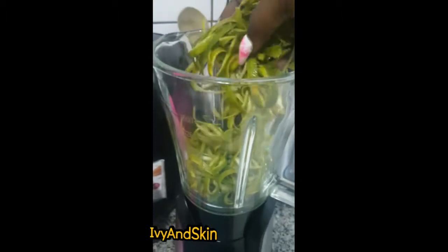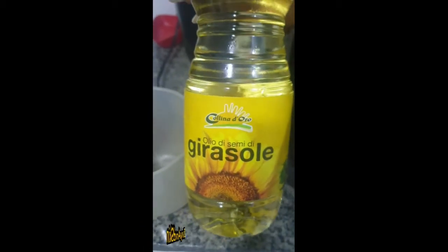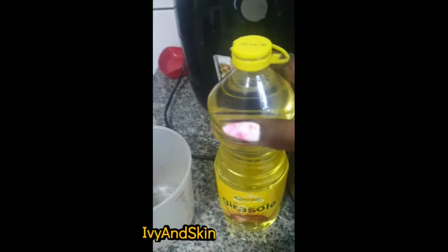Here is my orange peel. I washed them about twice just to make sure they're clean, and I spread them on my hand towel to drain the water from it. And I'm going to put everything right into my blender and blend it with the oil. This is my sunflower oil, and I'm going to be needing about 500 ml. Actually, I did put 500 ml, and I realized I needed more, so I put an extra 200 ml, which is a total of 700 ml sunflower oil, and blend everything together.